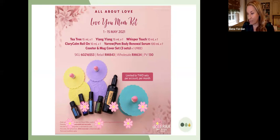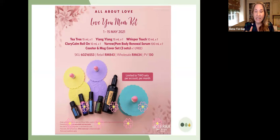Let's talk about Whisper, because I think the other ones you know about, and we've talked about Ylang Ylang a little bit. Whisper, great for balancing hormones. Apply to the pulse points in the back of the neck. For libido and sex drive, you can apply to the pulse points and also the abdomen. I might be applying Whisper with Jasmine, if that was a concern. And then finally, anger. So Whisper is a good one for that one.